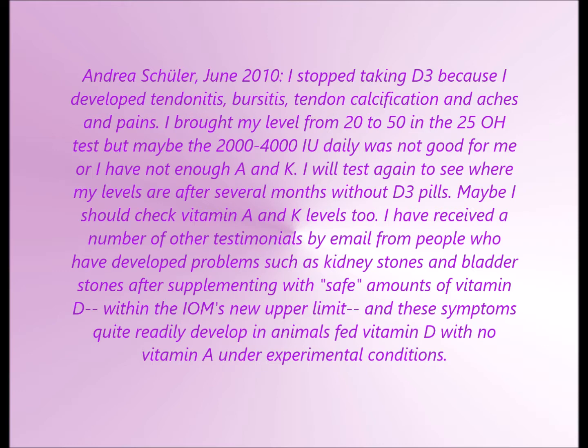tendinitis. Now remember, these are synthetic D3s. Okay? Tendinitis. Remember what I said about when I took too much vitamin A back in college? Yeah. I got it in my elbows, because it's fat soluble, built up in my joints. And so I know what that feels like. She got bursitis, tendinitis, tendon calcification.